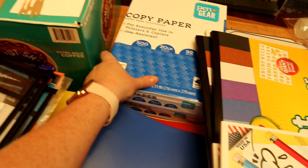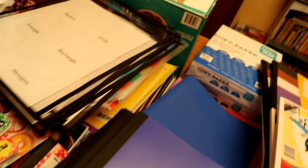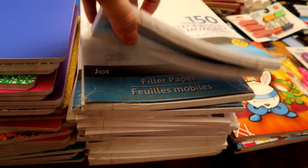I got two packs of copy paper for all kinds of things, right? Kids love to draw on copy paper, and I can use it for this. Got one pack of grid paper. That'll be so fun. I've been wanting some of this, and I keep forgetting to pick it up. And then a whole bunch of just filler paper for the notebooks. So that'll be good, and this is going to last a long time.